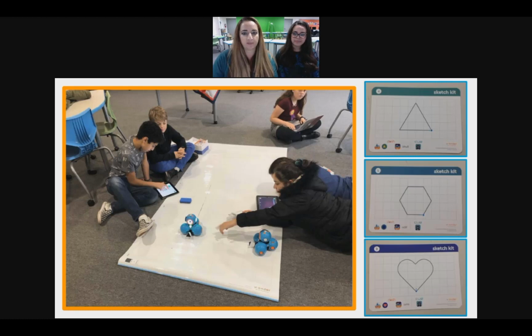So for this project, my 6th graders are using both Dash and Q to complete the project. They have their choice. They're using the challenge cards that come with the kit, and they have to program Dash or Q to draw each of the shapes on the 10 challenge cards. My requirement for the project is that they have to use 2 different platforms or languages to program the robot to complete each shape. So they have a choice of using Blockly, Wonder, or JavaScript.